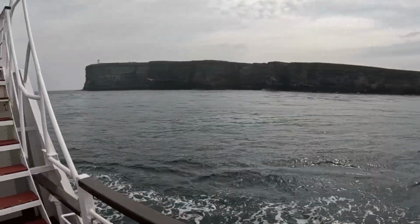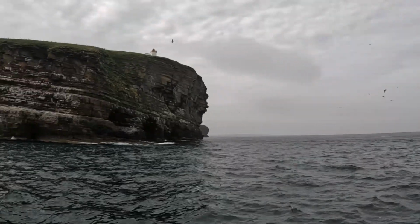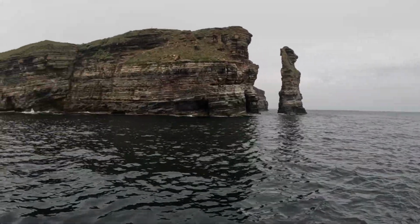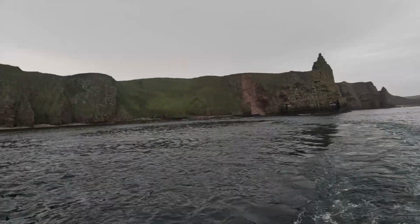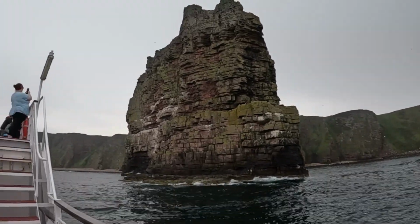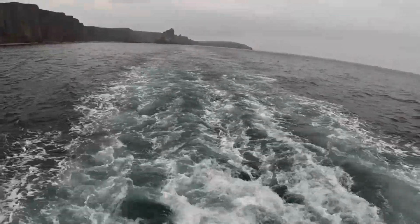You then head round to Duncansby Head, which has got the lighthouse. You've got lovely views of that, and you start to encounter the absolute tens of thousands of seabirds that you see throughout the journey. You start to get told over the tannoy about the different types of rock formations, the landslides, and how these famous Duncansby stacks were formed over time. They're amazing to get up close and personal with. It's almost like something from Jurassic Park when you get to see it.